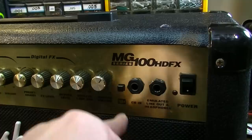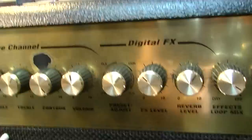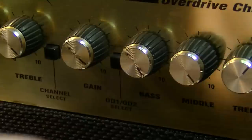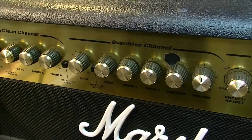We got a master volume down here. We have an effects loop mix, reverb level, effects level, preset adjust, and we have a couple of channels. We have a clean channel, with a clean and crunch, and it has its own gain as well. Then we come over here to the overdrive channel, which has its own gain. We have two different types of overdrive, bass, middle, and treble, a contour, and another volume for that channel. So there's a gain and a volume for the drive channel in addition to the master volume on the overall output. But yeah, it's got those digital effects.